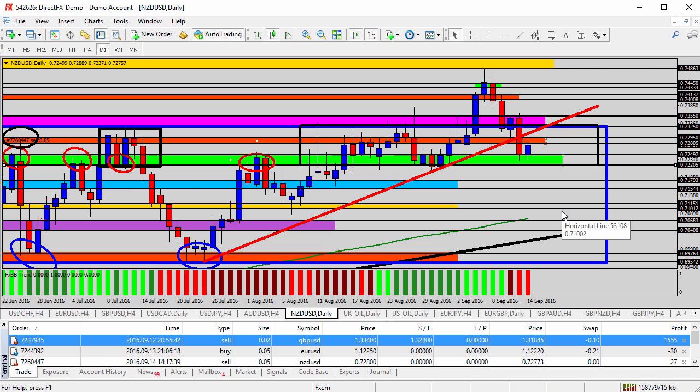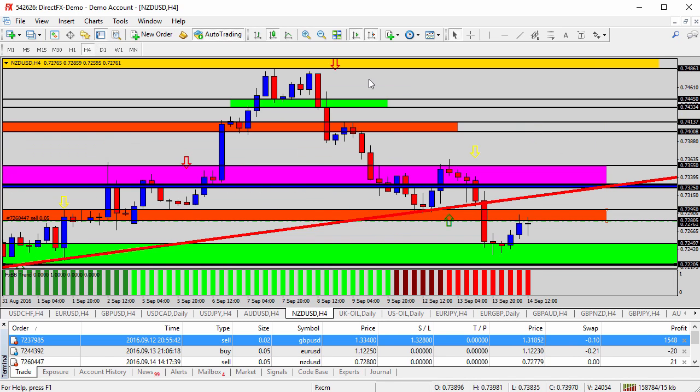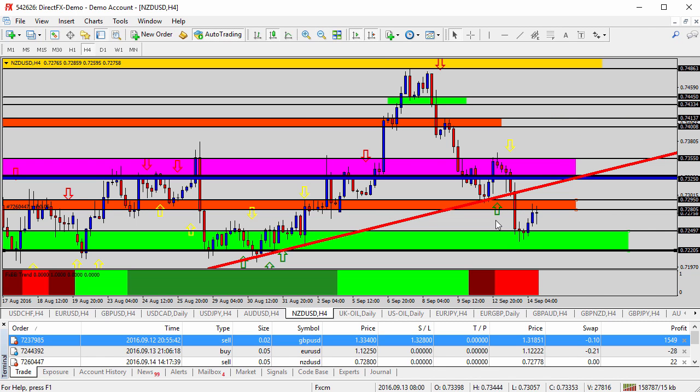If that's the case, we want to look for opportunities to go short, selling rallies to resistance or breakdowns of support. Let's take it down to the 4-hour time frame. So here's what I was looking at earlier today. We hit the orange zone, came up to the pink zone, fell down off of there, hit the green zone, came up to the orange zone. Very similar situation, isn't it? It bounced the orange zone, hit the pink zone, and went down, bounced the green zone, hit the orange zone now.